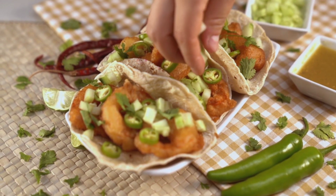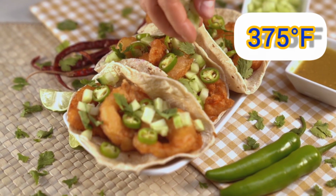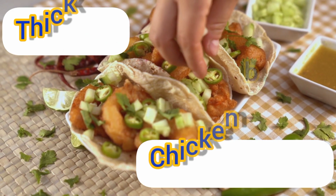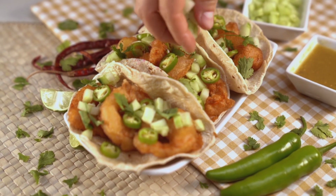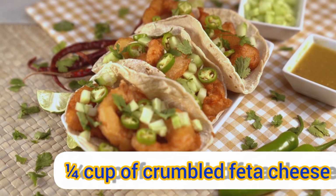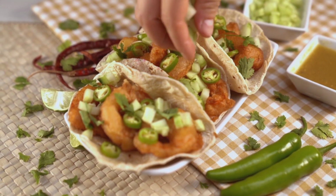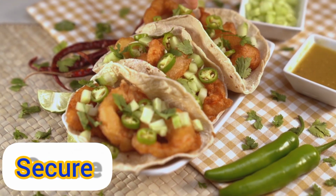Preheat the oven to 375 Fahrenheit. Cut a pocket into the thickest part of each chicken breast. Stuff each chicken breast with 1/4 cup of crumbled feta cheese and 1/2 cup of fresh spinach. Close the pocket with toothpicks to secure the stuffing.